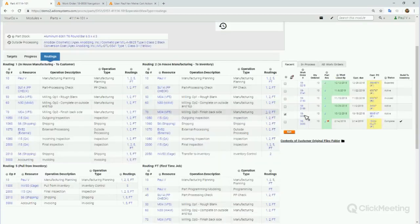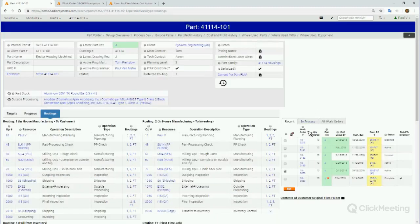Let's click over and look at an actual work order. So on the part page here, on the right-hand side of the screen, we always see a complete history of all the jobs that we've ever run for this part number. I can look at recent ones, in-process ones, or all work orders that we've ever done. And I can see right here the quantities, the drawing revisions, when they're due, links to the customer POs and the status, and even if those are billed to inventory work orders or not. Let's go take a look at this one right here.